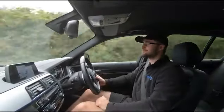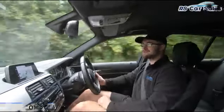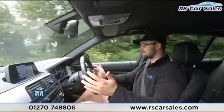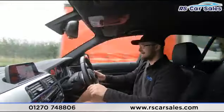Video test drive of this BMW M140i Shadow Edition. Now the purpose of this video test drive of course is to show the vehicle drives exactly how you would expect it to. Now as you can see, I'm not holding the steering wheel tight, to keep it in a straight line, to go straight and true and not veering off to the left or to the right hand side.